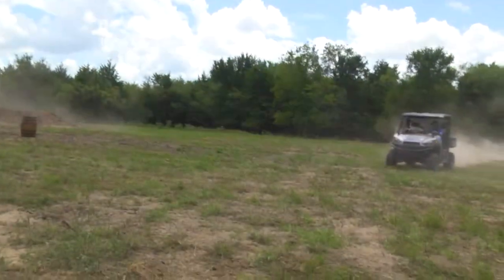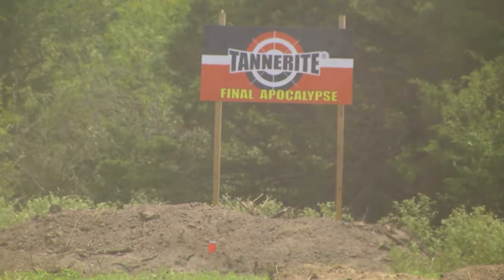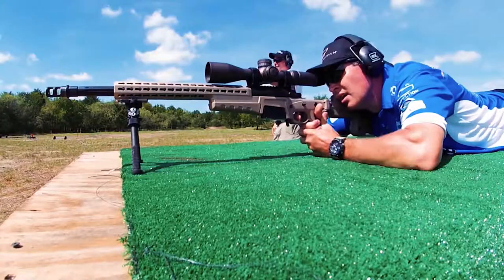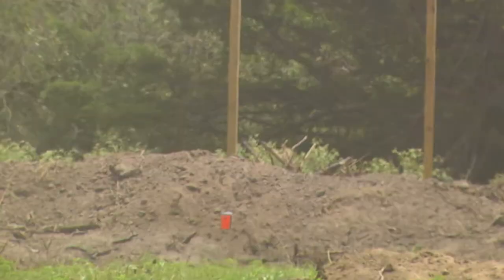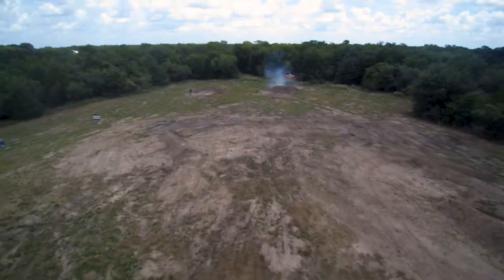Wow, did you see that Polaris fly? Not to mention the Tannerite target positioned 100 yards away that was blown to smithereens by the Surgeon 308 rifle. These guys really stepped it up in today's challenge. Let's check back in with Will.